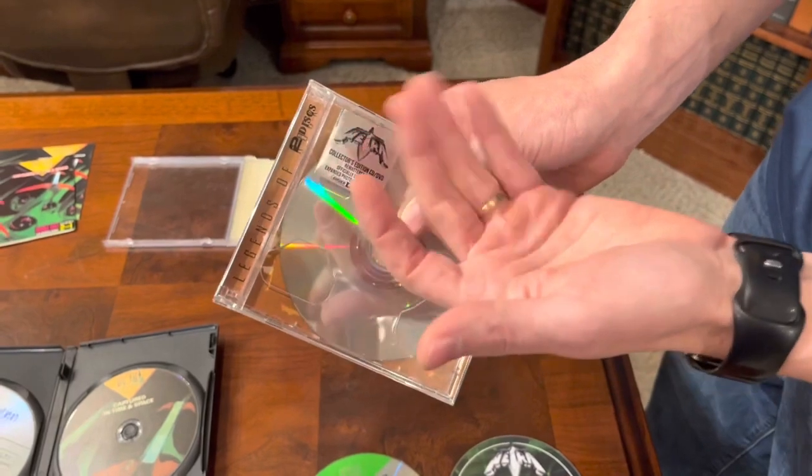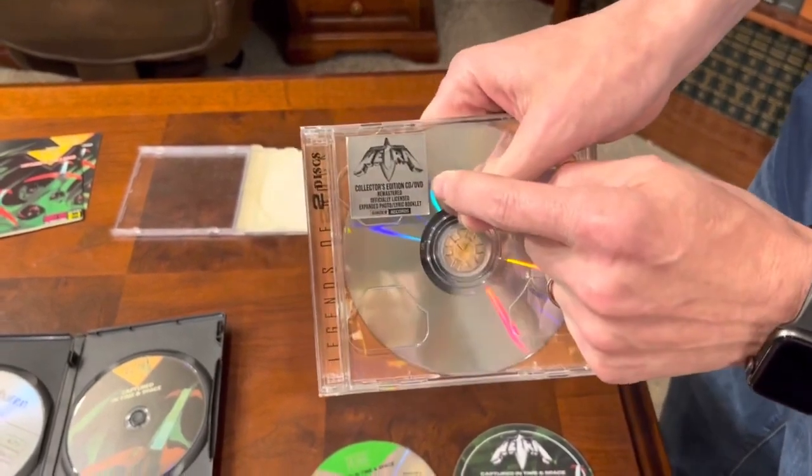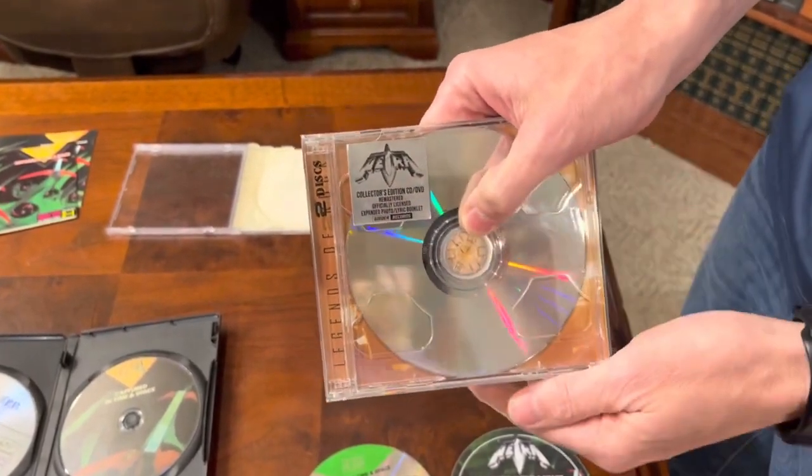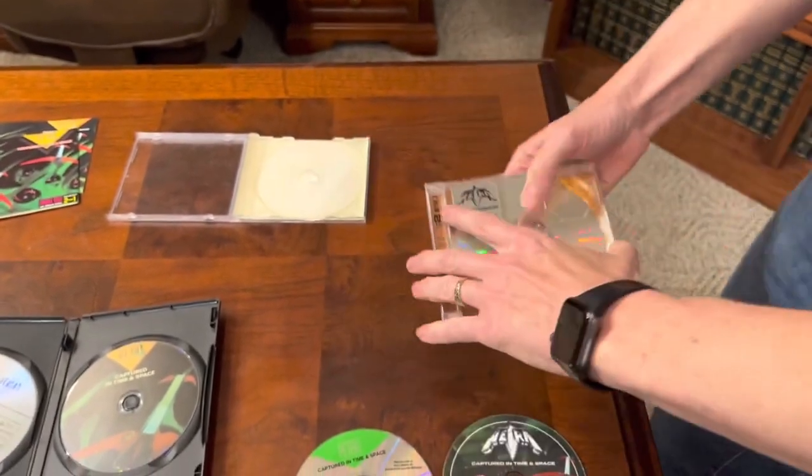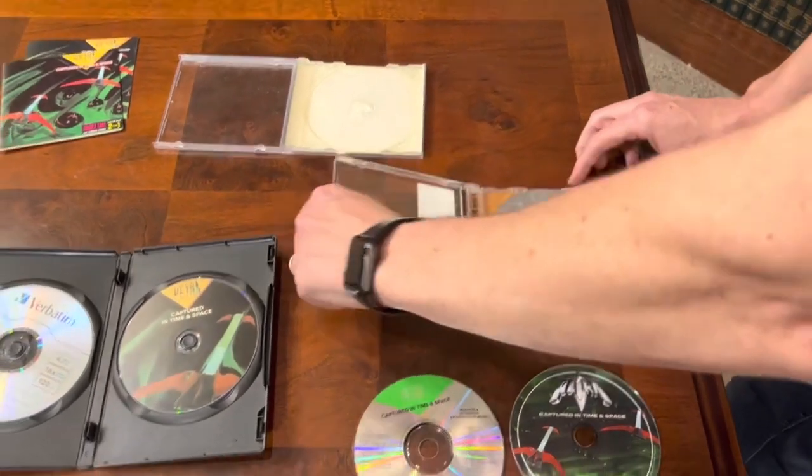But the purpose behind that is to let you know that it does have 2 discs. By the way, the promo sticker does not come on the jewel case itself. I just kind of like promo stickers, so I put it on there just because I thought it was nice. So now let's take a look at the DVD.